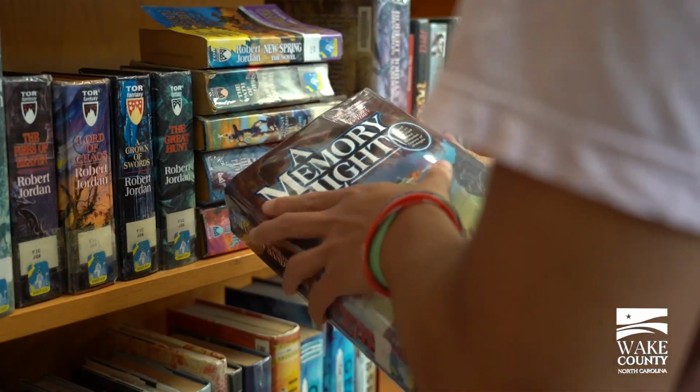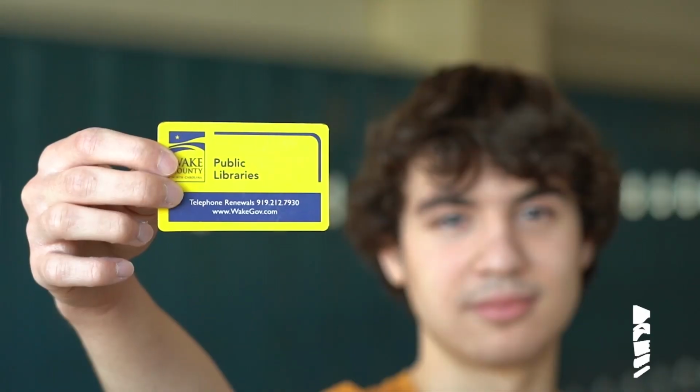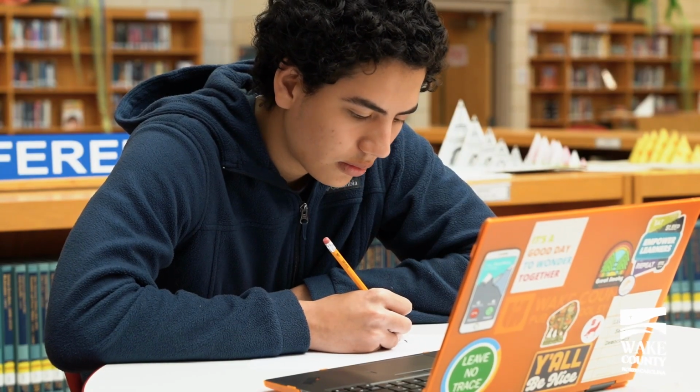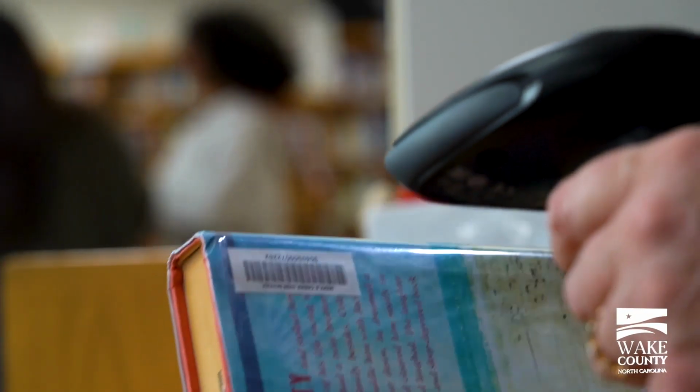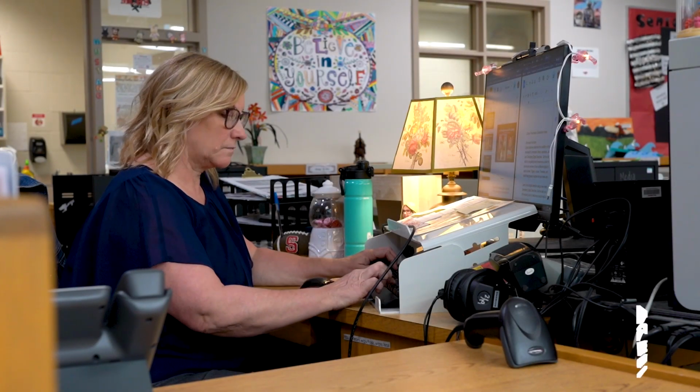One of the most important tools you can have in your toolbox is a Wake County Public Library card, the smartest card. Having a public library card in your wallet gives you access to a wealth of services and resources. Here are the public library's top 5 services for enhancing your library experience.